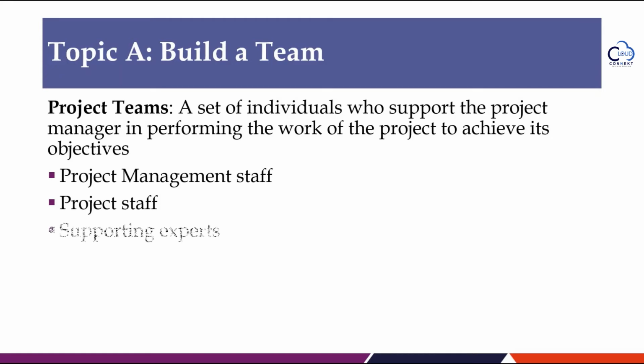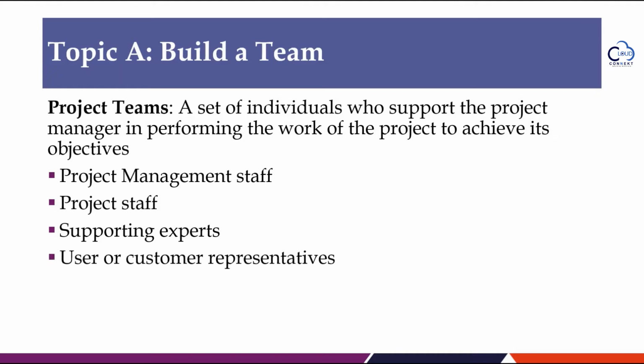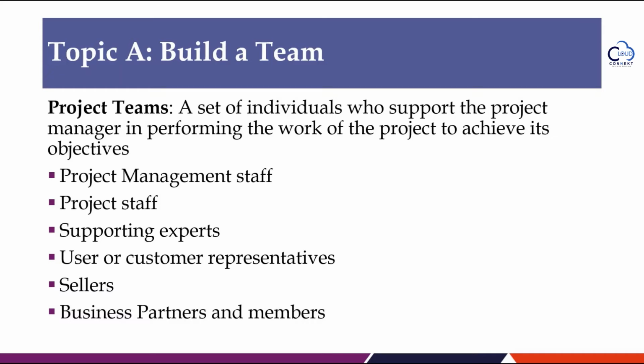Supporting experts who perform work to develop the project management plan. These roles can include legal, logistics, engineering, testing, and so on. User or customer representatives who will provide requirements and accept the project deliverables. Sellers that are external companies who are issued a contract to provide a product or service needed by the project, like a furniture provider company. Then business partners that are external companies that provide specialized support through a partnership. Business partner members that support the business partnership.